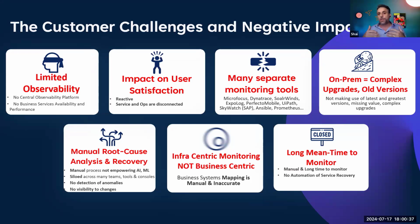I can tell you that over the years, they threw a huge amount of different monitoring solutions at this problem. They were using Micro Focus, Dynatrace, SolarWinds, and many more solutions for automation and so on. It was a wide range of different modules integrated into one manager of managers. It was still not enough. None of this was business service centric. On top of that, everything was on-prem.